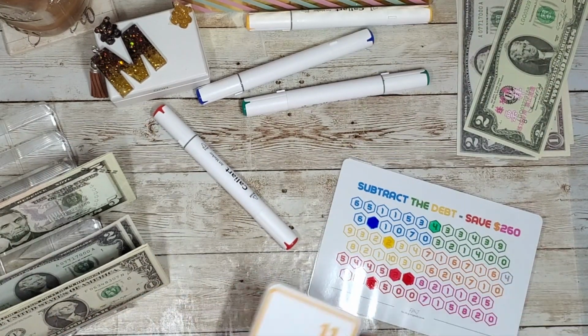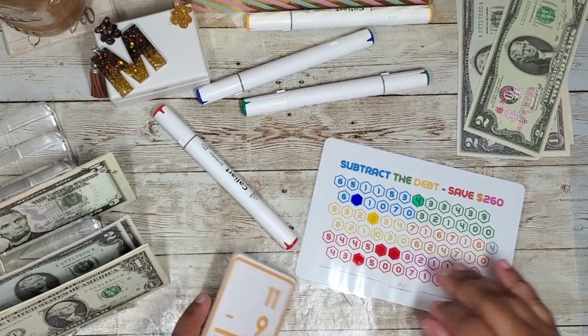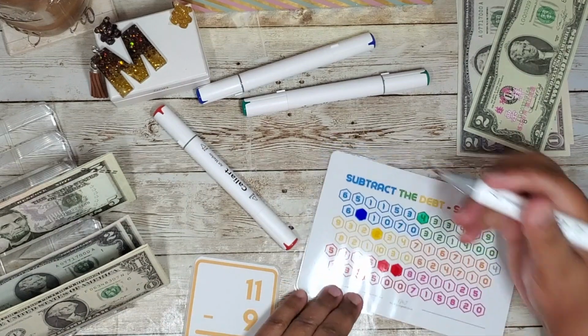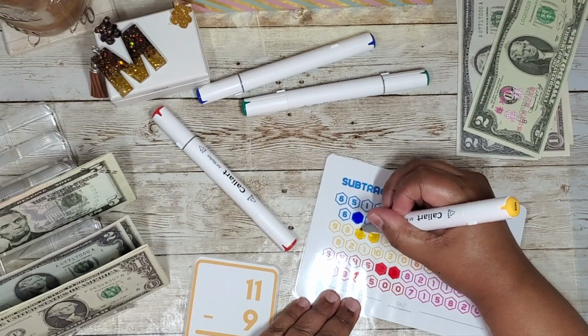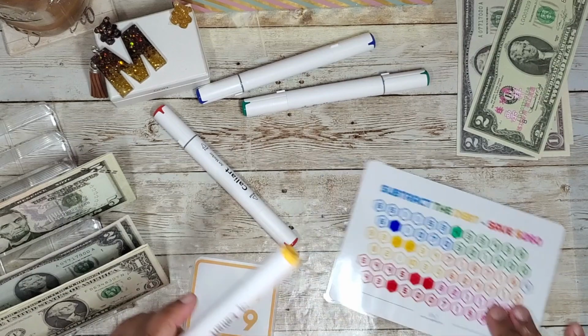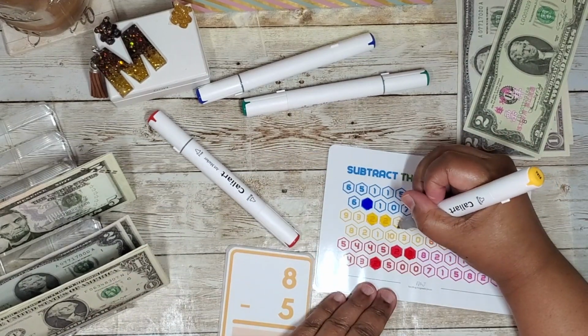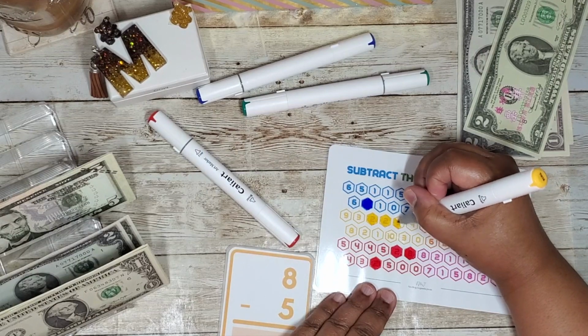11 minus 9 is 2. So we're going to go back to the yellow and do 2. And then we're going to flip it over, and 8 minus 5 is 3.